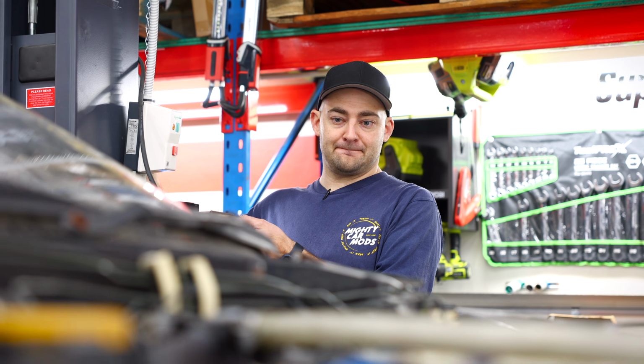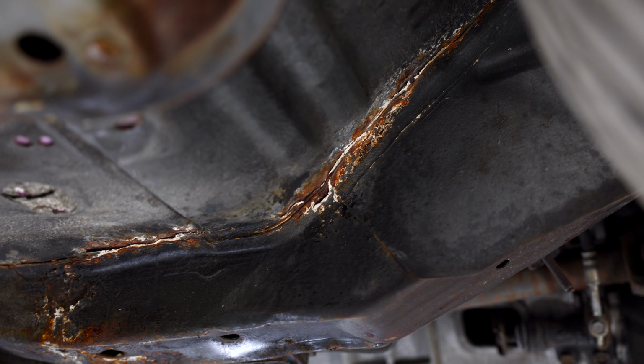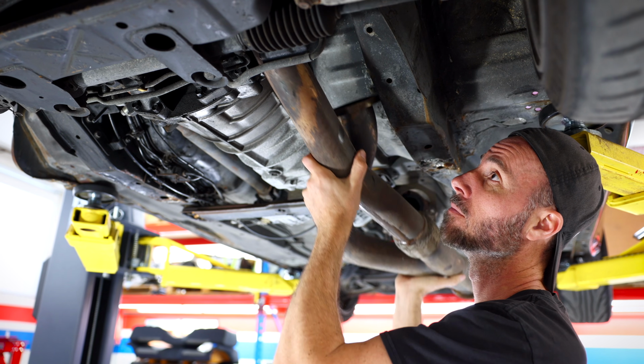Now, I've imported a bunch of cars from Japan over the years, and I've mostly been pleasantly surprised by what's arrived. But this car, so far, has been the opposite.